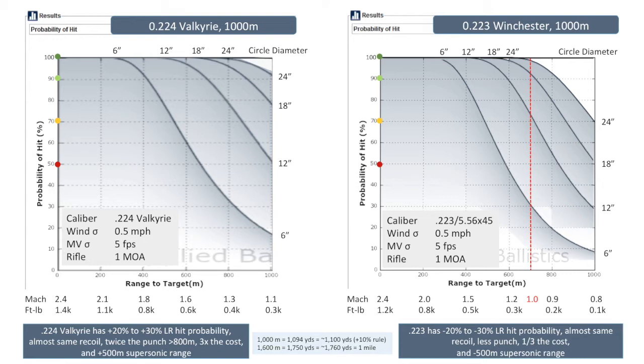It has twice the punch left beyond 800 meters. However, it costs more, roughly 3 times the cost, and in exchange it offers 500 meters more supersonic range. On the other hand, the 223 is still very good at lower distances. However, at longer distances it has less long-range hit probability, slightly less recoil, less punch. However, it's cheaper, it's 1/3 of the cost, and it has 500 meters less supersonic range compared to 224 Valkyrie.